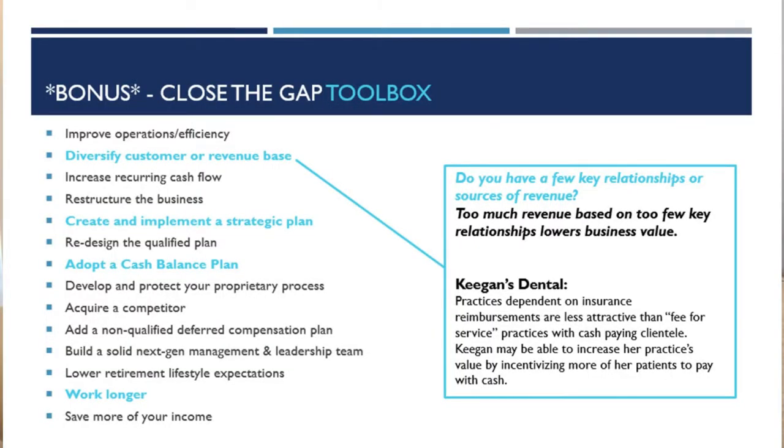So I want to take this opportunity, when we talk about closing the gap, to look at some specific things that you can do to actually close that gap. What you're going to see on your screen here is a list of some really common ways, both in the business and on the personal side, where you can close your gap. And I just want to focus on 2 of those levers, one on the business side and one on the personal side. The example that I highlighted on this slide is diversifying your customer or revenue base. This is a key value driver that can really help increase the value of your business.